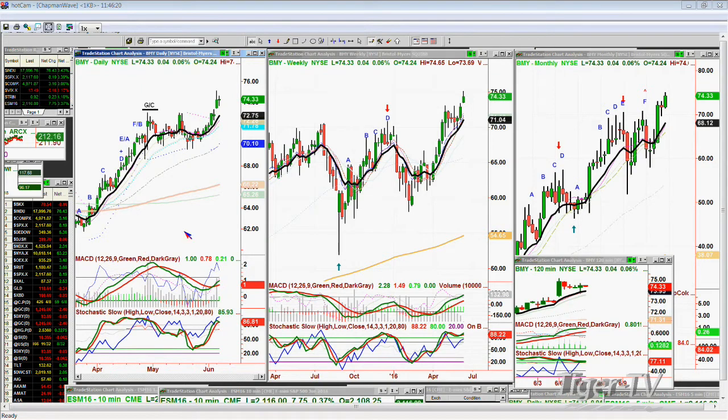But the MACD pulls back sharply. The stochastic pulls back sharply. I would have said, oh, absolutely, that's a G. But then wait a minute. It bounces almost to the exact point. Then I would have said, oh, okay, so that's C1 and this is C2. Same result if it breaks above. And then what does it do? It pulls back, goes to peak A, and then it goes to a D/B.